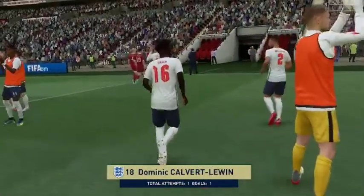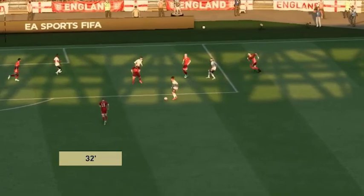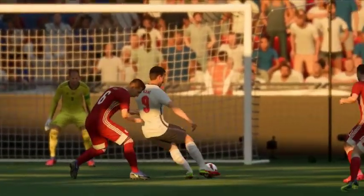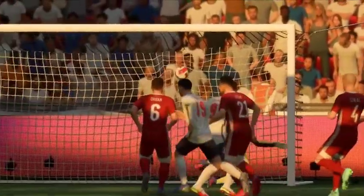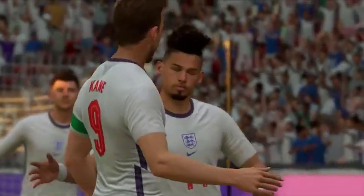Contribution in this game, Stuart. Yeah, he'll be happy coming off the pitch. Cutting infield here. Kane. There it is! The first goal of the game, and the lead certainly doesn't flatter them. Good value for it.